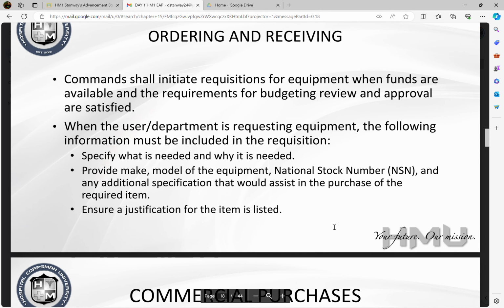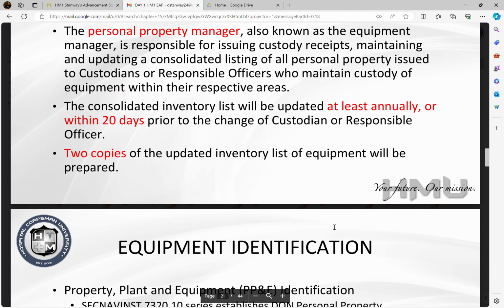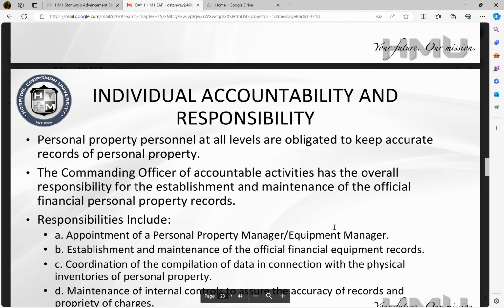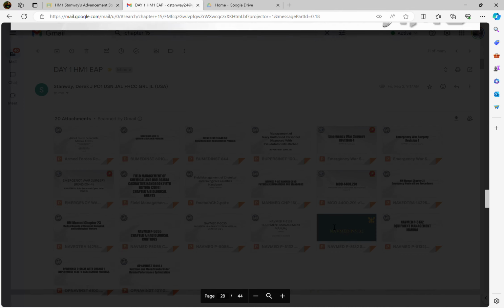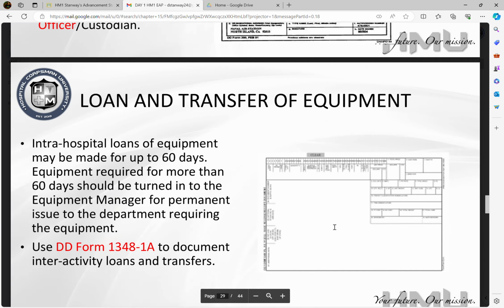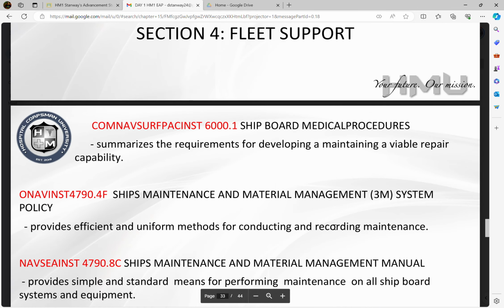Have any of you guys done 3M? It's terrible. It is absolutely terrible because it is so uniform, and ships don't ever stay the same after they go through maintenance periods. It's terrible. Potable water tanks are super fun to try to go off of the 3M manual. It's great.